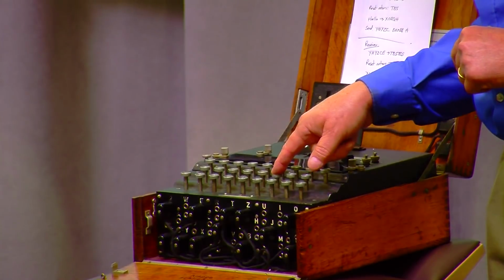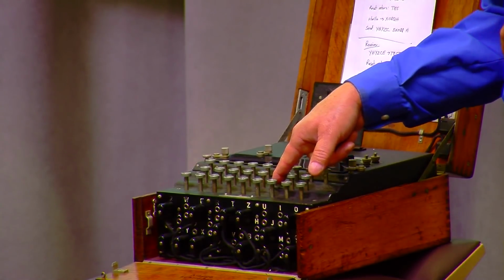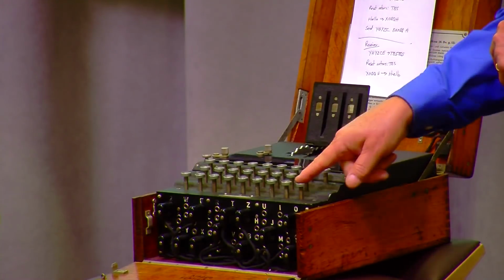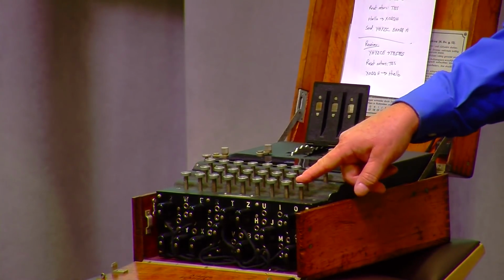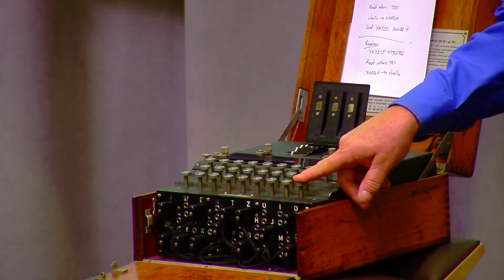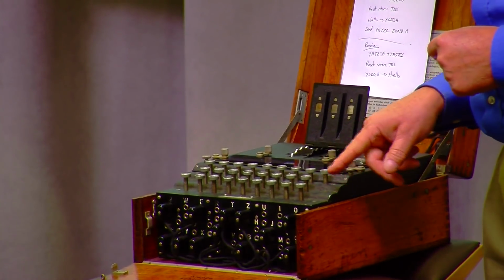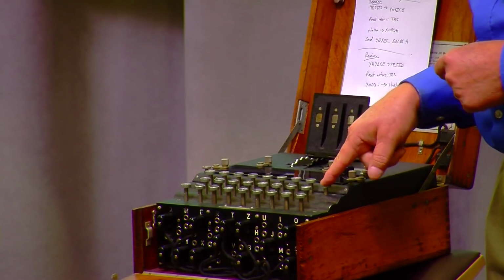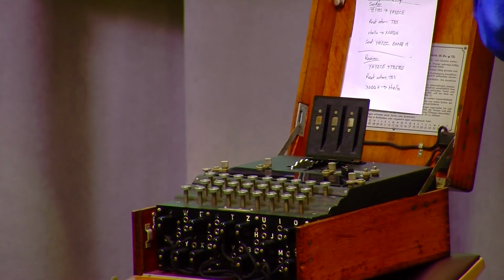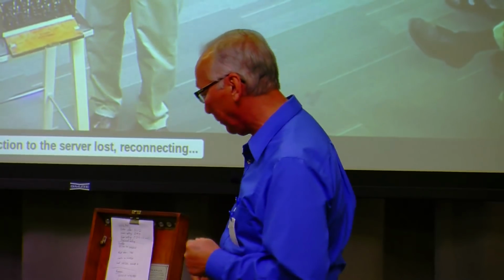So I'll type in H, that gives me an X. E gives me an O. L gives me a D. I'm typing in L again, this time I get a Q. Notice it's different because it's a different code. And then O, which gives me an H. Now I've got my message to send: the 6 letters, which is sending the new setting twice, and then the letters of hello.